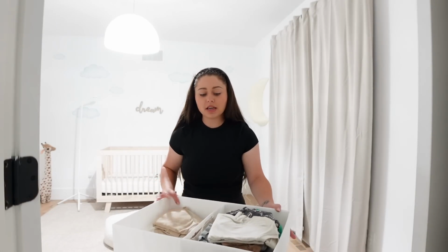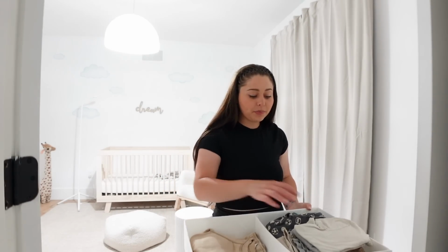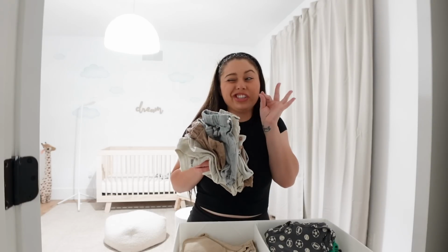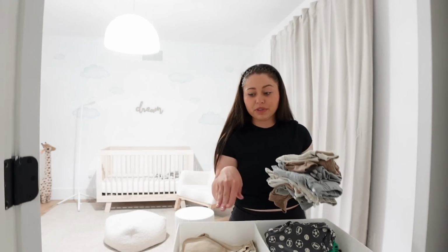These are his clothes that he's been wearing all summer, his casual fits. And I'm not gonna put them in storage just yet. I'm gonna just put these in the second drawer, but I'm gonna move the fall stuff up to the first drawer.